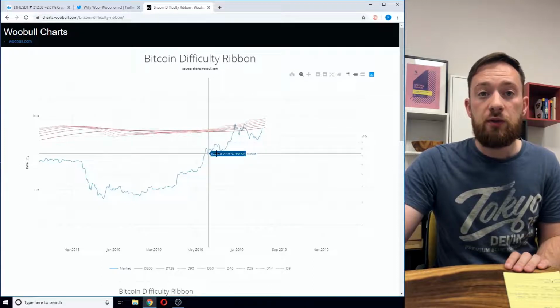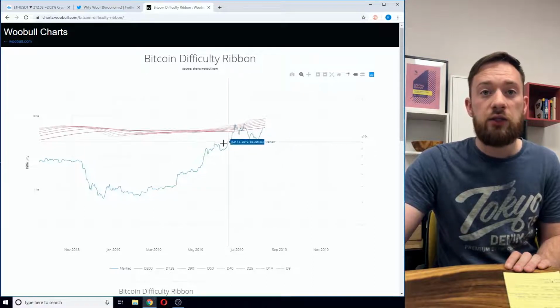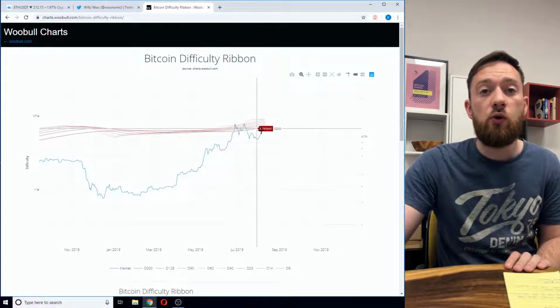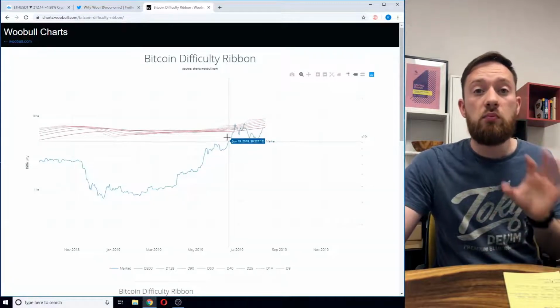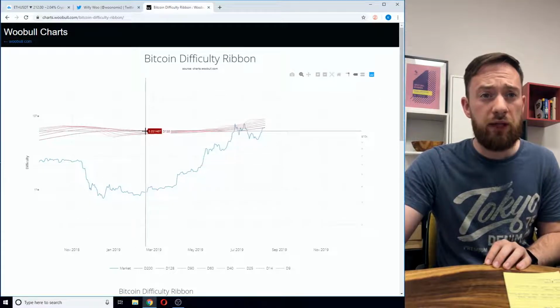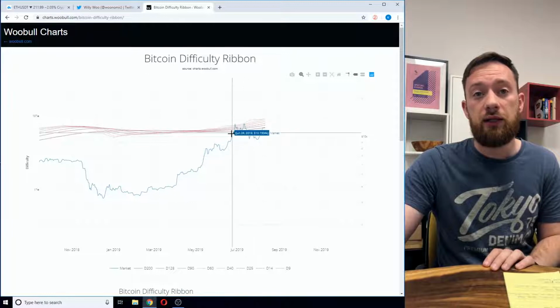Now, as the price increases, you can see that those moving averages are expanding and they're getting apart. So this is the idea that, again, mining is quite profitable at this particular moment, and those miners who probably shut their mining rigs down over here or just paused them are back in business right now. So this is the Bitcoin difficulty ribbon by Willy Woo.